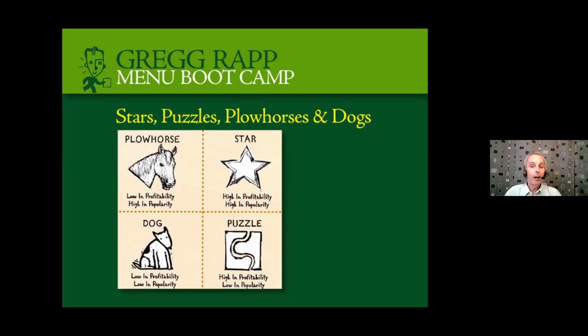Puzzles are items that are high in profit, but low in sales. Typically, steak and a lobster is a good example of this. We don't sell that many, but keep it on the menu and try and figure out how to sell more of them. Now, if lobsters are dying in the tank, that's another issue. And puzzles usually have a high food cost on them.